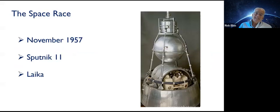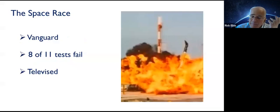Meanwhile, the United States was having all kinds of problems with its rockets. They were blowing up on the launch pad. This is a picture of the Vanguard rocket blowing up. Of the first 11 tests that the United States attempted, 8 of them blew up. 8 of them were failures.